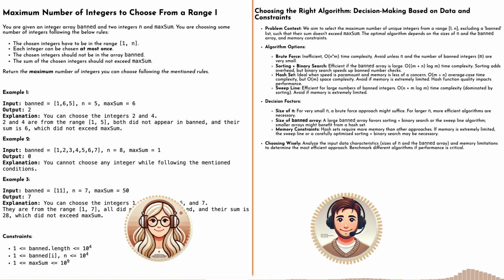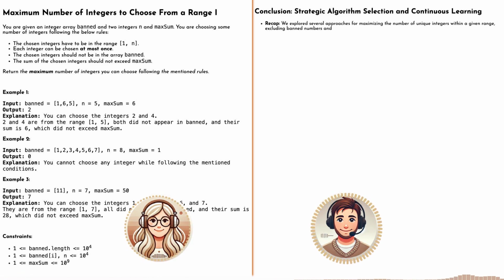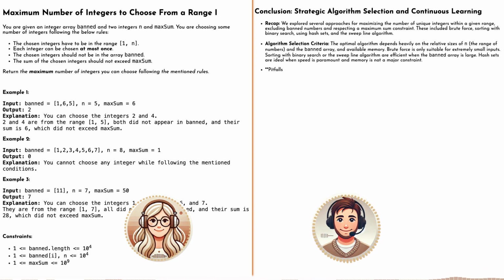It feels like this whole decision-making process comes down to a balance between the size of our data, memory constraints, and whether sorting is feasible or not. You've nailed it. There's no one-size-fits-all solution in the world of algorithms. It's all about understanding the problem, analyzing the constraints, and then picking the right approach based on those factors. This has been an insightful journey. It has. We've learned that it's not about declaring a winner, but rather understanding the strengths and weaknesses of each approach and making strategic decisions based on the problem at hand.